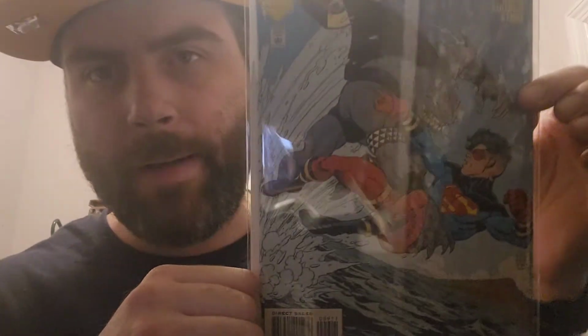Next up, we have a book that spiked a little bit and is now cooled off and probably cold as ice. I held it through the entire spec cycle. Superboy 9, first appearance of King Shark. I like King Shark. King Shark's cool. I like this version of King Shark as opposed to the movie. I don't like the idea of him being a stupid slob, but yeah. King Shark, baby.